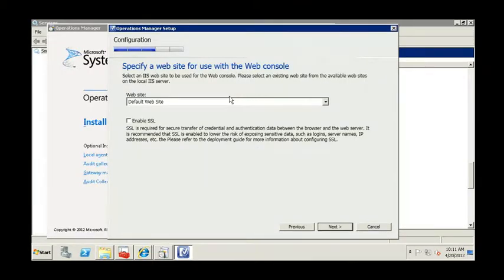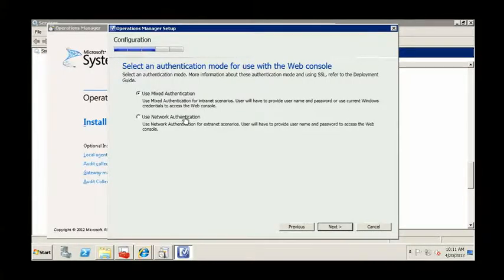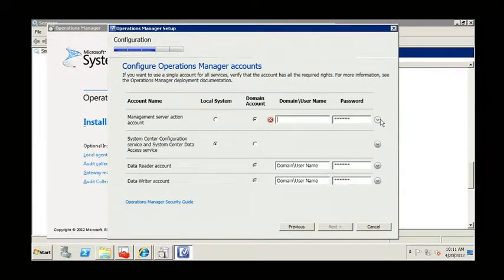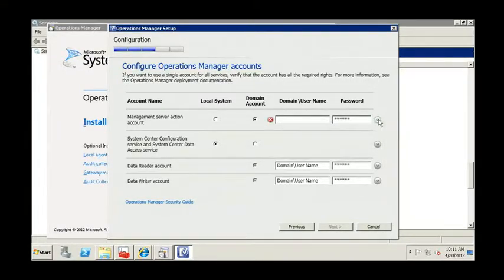You can then specify your web console server. This is the site where your web console will be hosted. You can choose what type of authentication mode you need for the web console. You can choose mixed mode or network authentication. And then you need to provide your credentials. These are the different credentials that we need to run the different workflows against. We made this all in line so you can drill down and see what credentials you need to provide for each of these accounts. So you no longer need to go and look at separate documentation. This is all part of your setup experience.